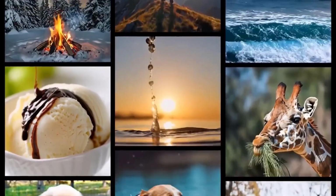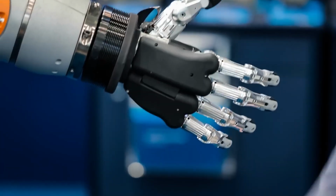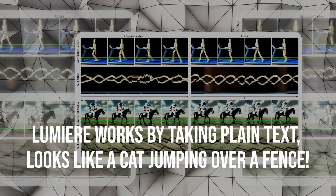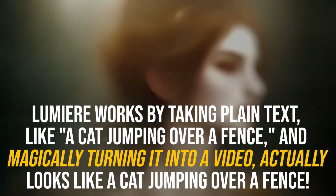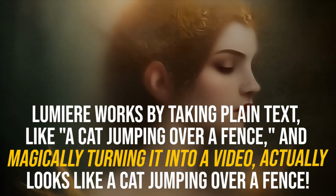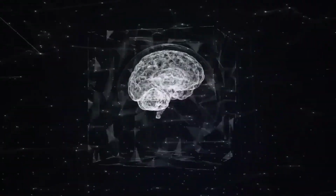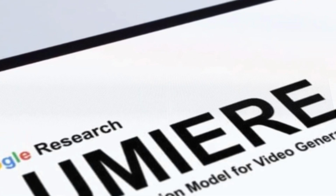Lumiere is like a super smart computer program made by some really brainy people at Google. They wrote all about it in a fancy research paper that got published on January the 24th, 2024. Lumiere works by taking plain text, like a cat jumping over a fence, and magically turning it into a video that actually looks like a cat jumping over a fence. Another example is that you can upload a sticker, and Lumiere will make videos that look like the sticker style.